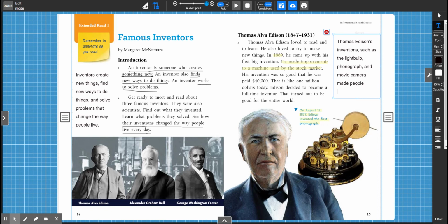Made people's lives better. So these are his three big inventions, right? That's why we listed them. His first invention was really important to him because it set him up to where he wanted to continue. But the light bulb, the phonograph, and the movie camera really changed people's lives. That's why we included those right there. Okay, now let's go on to Alexander Graham Bell. If you need to pause the video and keep writing, go ahead.